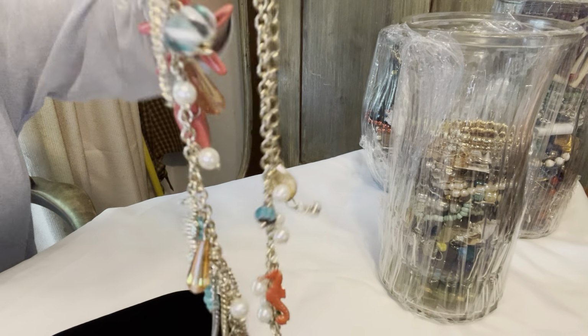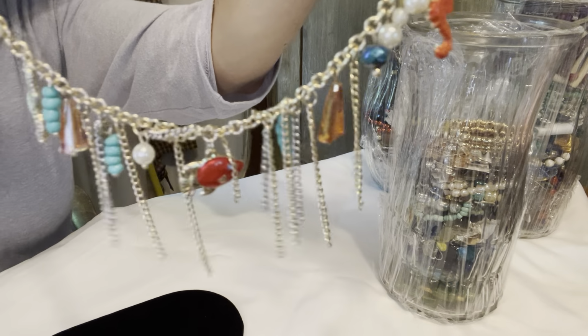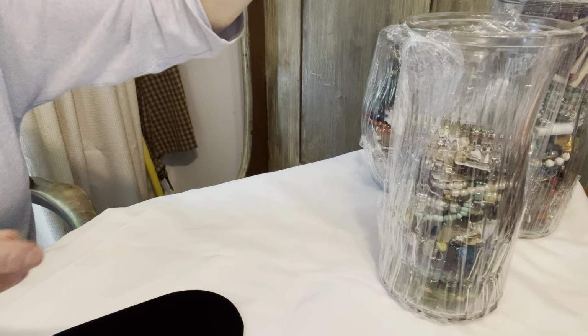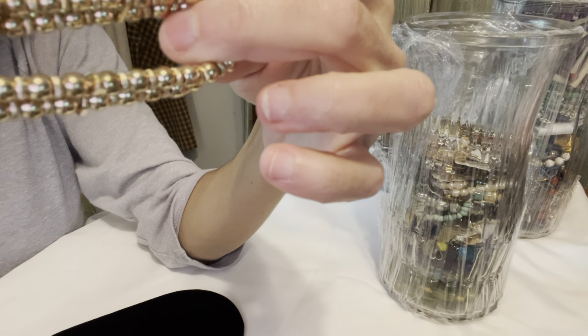Here's another Kohl's necklace. Oh, it's very similar. Oh, it's the same thing, actually. It's the same one. So I have two. That's right. Those would be perfect at my flea market spot. And then this is just a little stretchy bracelet.